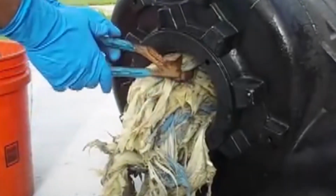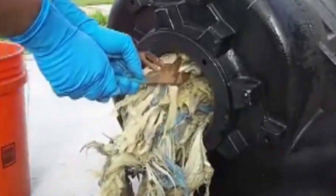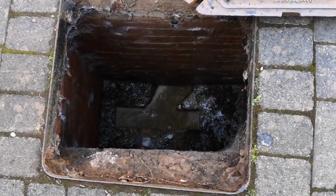This incident was a stark reminder that only the 3 Ps should be going into your toilet, and everything else should be either recycled or put in your bin.